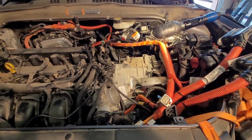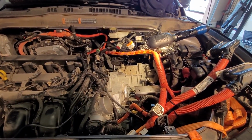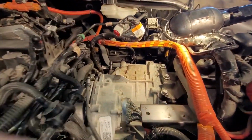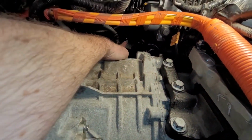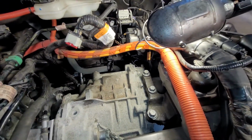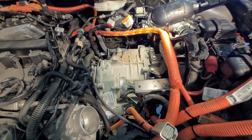I was going to do the subframe next, but I'm going to put the tray in, and the transmission control module inverter goes right up top here. So you got 2 studs that you're looking at back here. There's one, there's the other, and then 2 bolt holes right down here. Let's set the tray in.